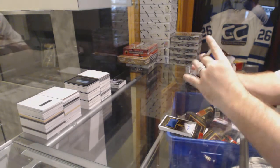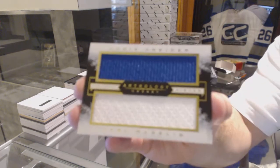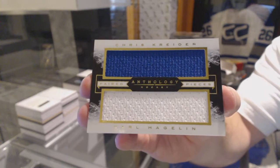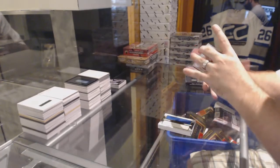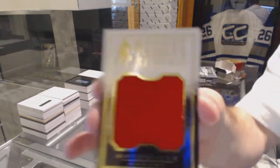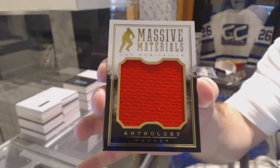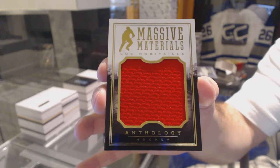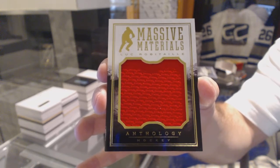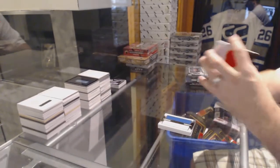We've got for the Rangers a paired pieces, number to 115, of Kreider Hagelin. Massive materials of Luke Robitaille. I can't remember if that was one of the ones that confused people or not. I have a feeling it was. Luke Robitaille. Obviously, it looks like a Red Wings swatch, but it could be something else.